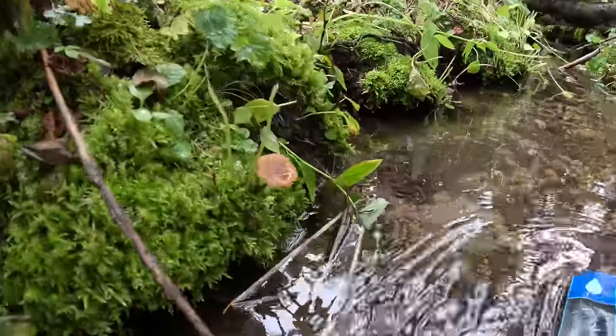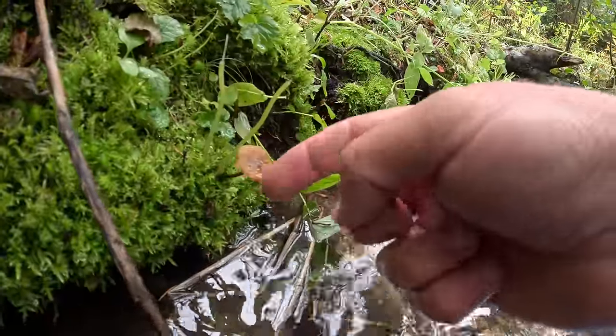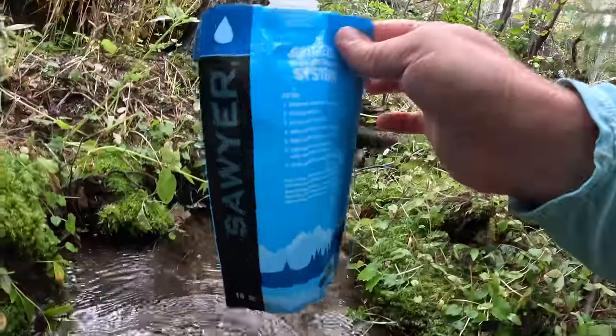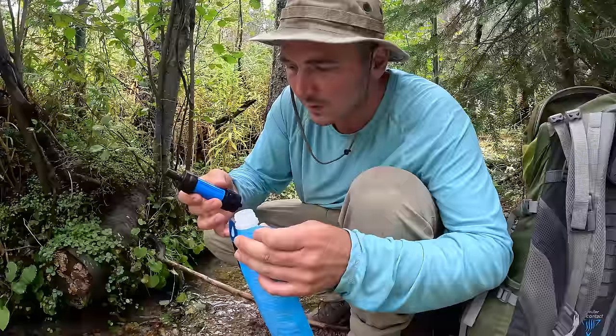Oh, look at that. There's wild mushrooms right here too. Look at this little guy. Not sure what that one is, so we're gonna leave him. There we go. We got a full bladder of water here.